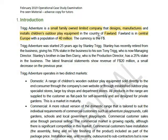The currency is the F dollar. Okay, now another important point that I remind students in every session: many students tend to do industrial research on whatever industry is thrown out in the pre-seen. So in this case, it's children's outdoor play equipment. Now, conducting industrial analysis is definitely useful, not to a great extent, but to a certain extent.